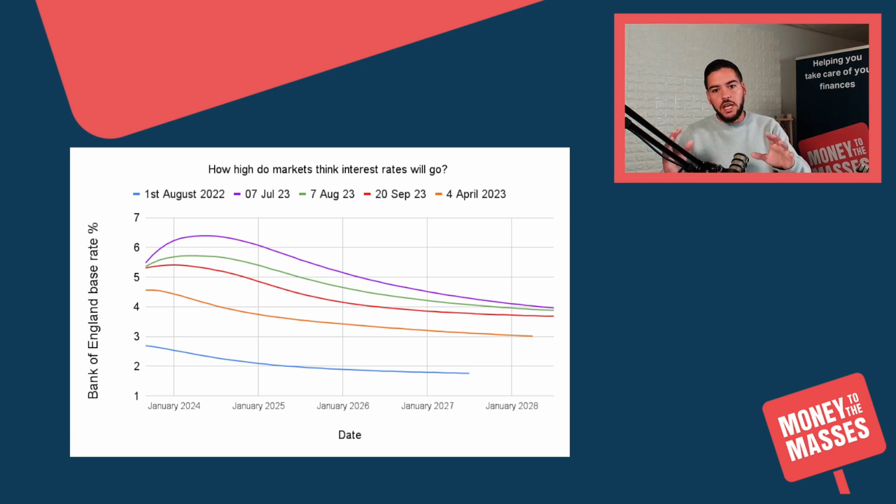Now, of course, this is the base rate predictions. What matters is mortgage rates for mortgage borrowers. The average mortgage rate at the moment, if you're looking at a 75% loan to value for a 2-year fix, is 6.65%. If you want a 5-year fix, that's looking at 6.15%. Those numbers have stabilised somewhat. The 2-year has come in slightly. That's the average in the market. Of course, if you want the best rates, if you've got a high loan to value, so you've got a lot of equity in your property, the rate you can get is much lower than that.